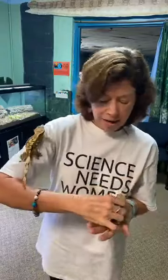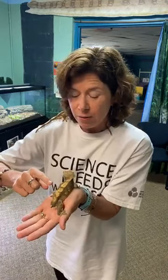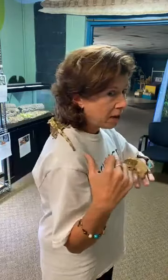Geckos can selectively drop their tail. So when she gets scared or feels threatened, okay, she can release her tail. Her tail will wiggle for a few minutes, and the predator will go after the tail, and then she can get away. Now, one of the things about crested geckos is they can't regrow their tail. So in the wild, you would see crested geckos as an adult, they probably don't have their tail because they've already been threatened once or felt uncomfortable once, and they've dropped their tail.